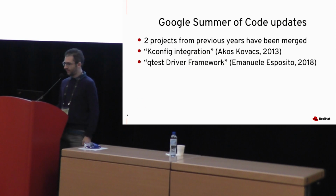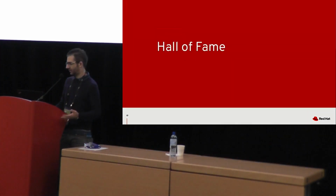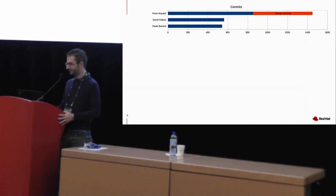Also some updates. 2 projects from the previous year have been merged. OKConfigure was actually a project that started in Summer of Code. It took only 6 years to finish it, but we got there. And also the QTest driver framework from last year was also presented at KVM Forum, and it's part of the test that we ran. And QEMU also has the Hall of Fame.